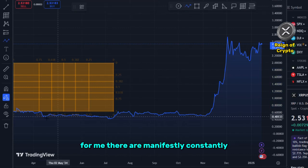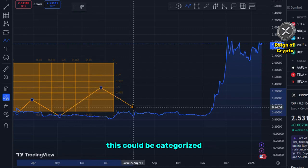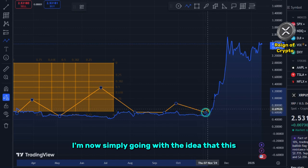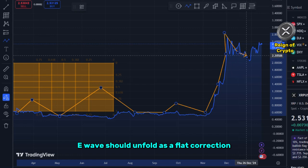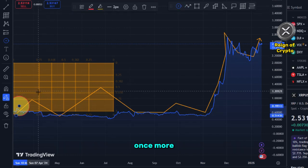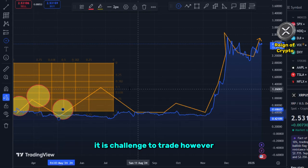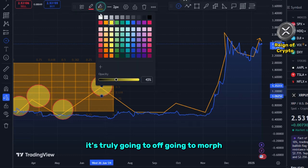For me, there are obviously always different ways this could be classified. I'm now just going with the idea that this E wave could unfold as a flat correction, not high confidence, but I just want to see how the price reacts to support if it is tested again, and we might be on our way to that support area again. I'm not going to change anything else for now. It is subject to change. However, it's probably going to morph, I think.